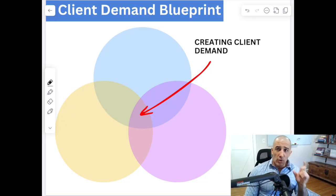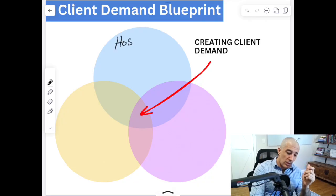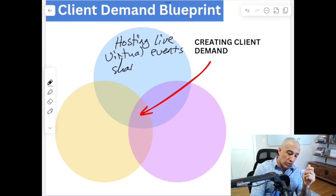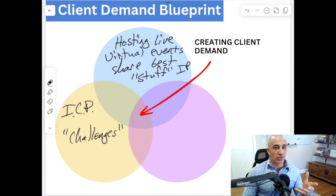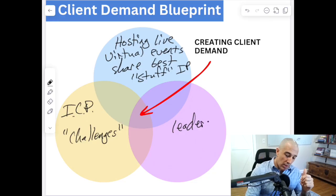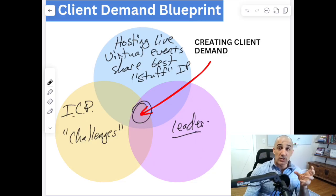marketing agencies, it's all the same, which is basically this one idea, which is hosting live virtual events where you share your best stuff, or IP, intellectual property, in front of your ideal customer profile, or your ICP, who has the challenges that you solve. And this is a huge one. You can't just get in front of senior leaders. You've got to get in front of people who have the challenges that you solve, and that they see you as the leader that kind of brought everyone together. And this is the client demand blueprint. This is absolutely the sweet spot.